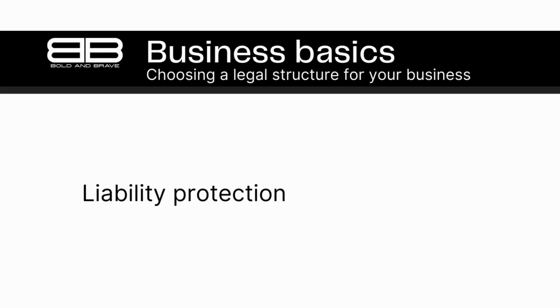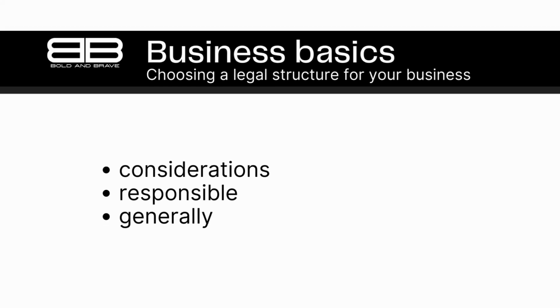Number 2. Liability protection. Liability protection is an important consideration when choosing a legal structure. A sole proprietorship and partnership offer no liability protection, while an LLC and corporation offer limited liability protection. As a business owner, one of the most important considerations when choosing a legal structure is liability protection. Liability protection refers to the extent to which the business owner is personally responsible for the debts and liabilities of the business. It's important to choose a legal structure that offers the right level of protection for your business.